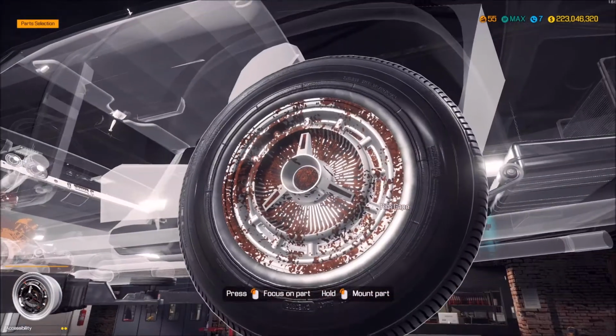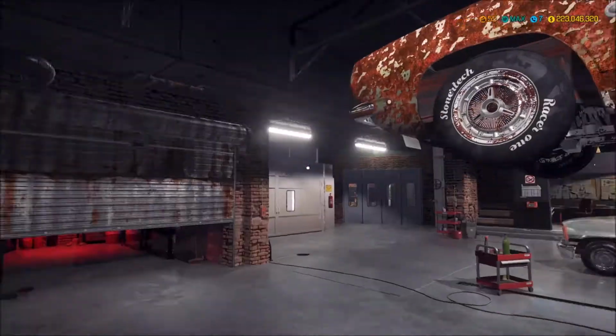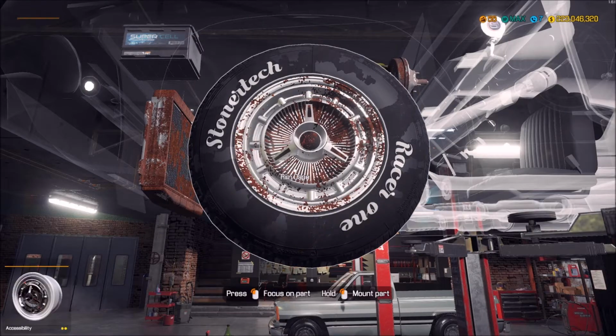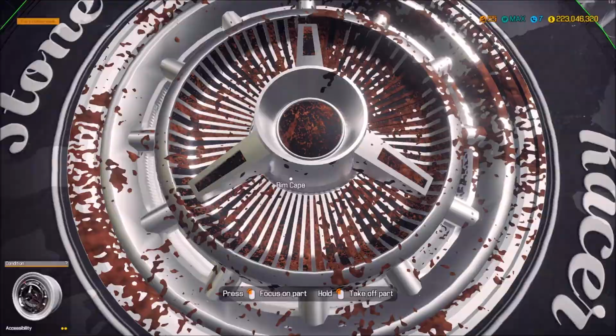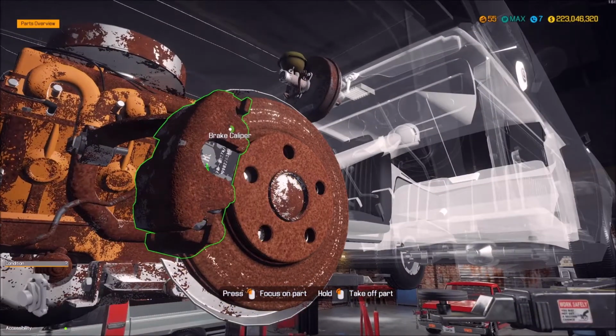Nice and rusty old rims. Yeah, that looks pretty cool. All right. We'll get this one taken care of. Oh, come on. What is going on? Wow, I don't know, it must just be me. I must just be tired tonight. Holy cow.